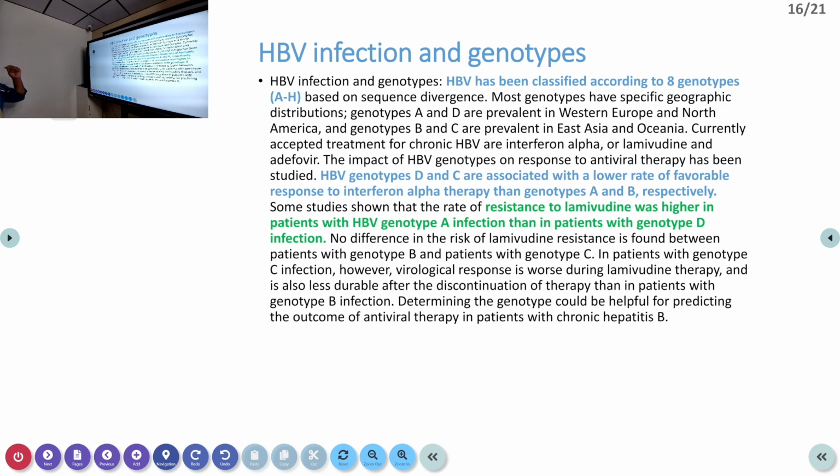And sometimes nowadays we use a genotyping test. There are 8 genotypes, A to H. HBV genotypes D and C are associated with a lower rate of favorable response to interferon alpha therapy than genotypes A and B respectively. Some studies have shown that the rate of resistance to lamivudine was higher in patients with HBV genotype A infection than in patients with genotype D infection.